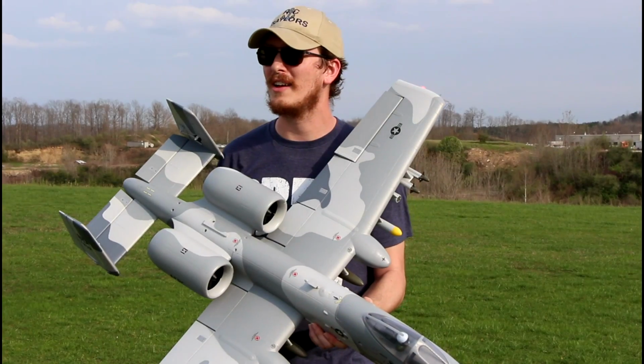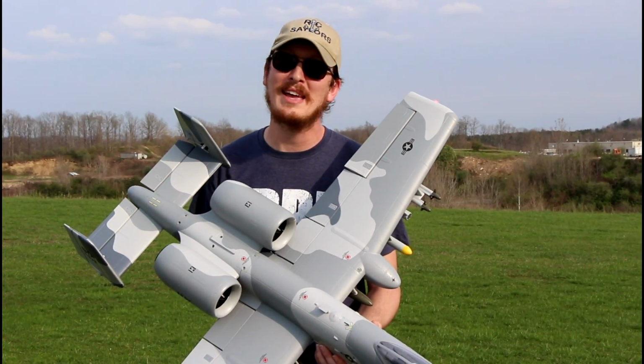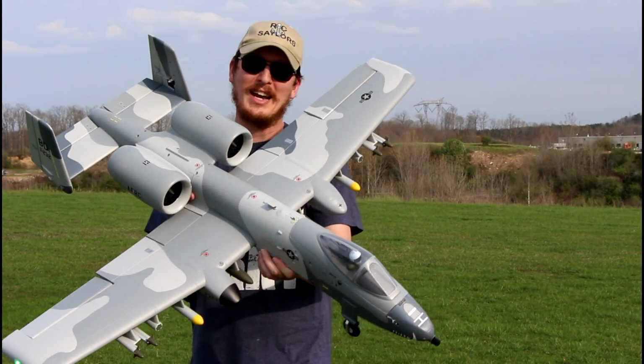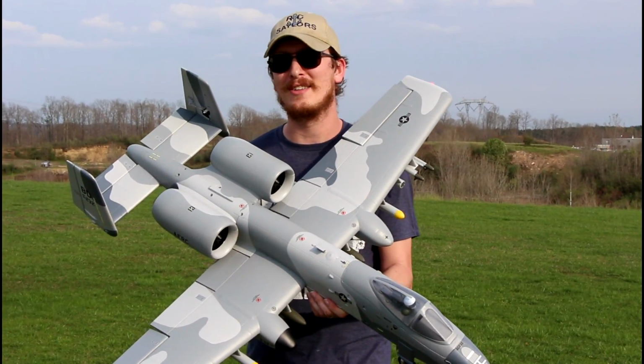I want to thank God for letting us get out here and fly today, just giving us the opportunity to have mid-80s and put something in the air. I'm so happy. And I told you guys we'd fly this in the wind for you. Here it is, a windy day. There's our windy flight on the A-10.